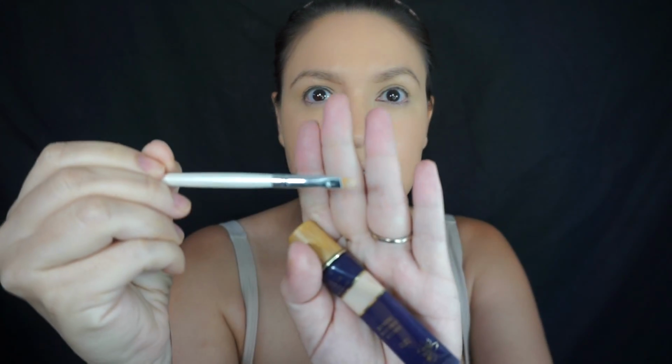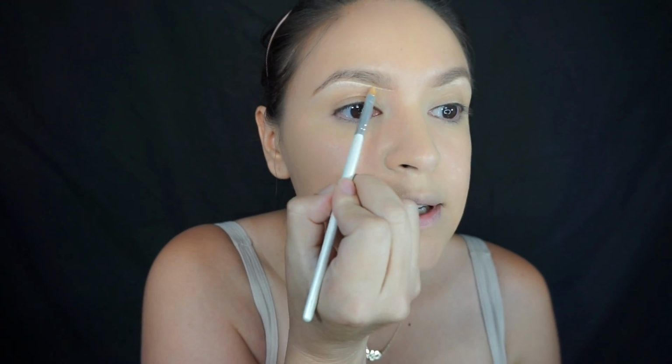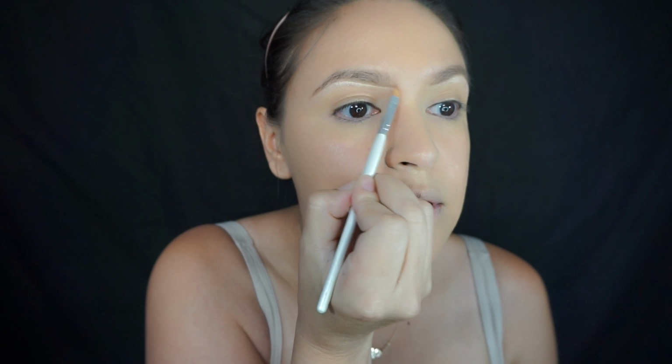I'm going in with the Tarte Creaseless Concealer, the Fairly Light color, and I'm just going to squeeze a little bit, put it on the back of my hand, very little, because a little goes a long way. I like to use this concealer under my eyebrows just because it's really nice and thick, and it really defines my brows. I'm using an E.L.F. concealer brush, a small one. And I'm just gonna line my brows softly. And then I'm just gonna go back and buff that out.